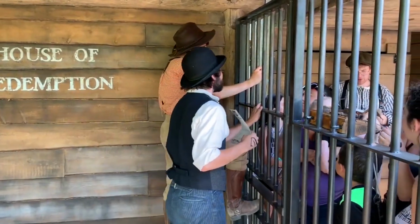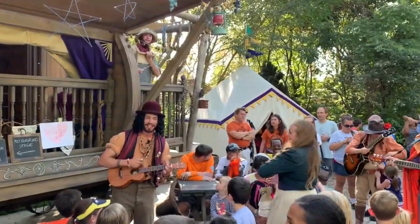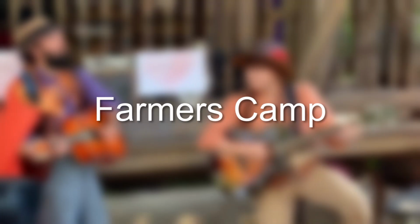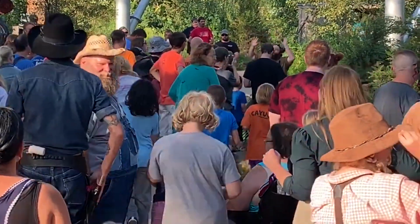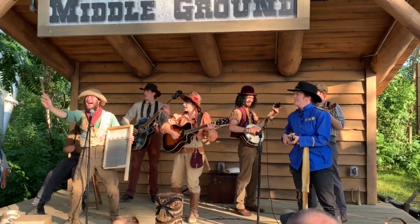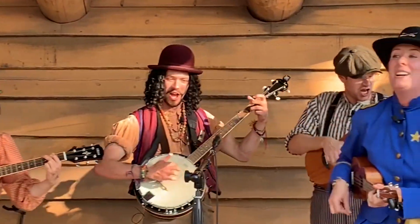Then, discover Etta Camp, and there is no telling what treasures await you there. Progress through 2 additional camps, the Farmer's Camp and the Vagabond Camp, before coming out into High Ground, the final challenge on Adventure Island. Allow a good hour or so for this attraction that the whole family will love.